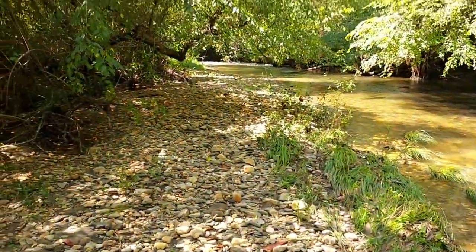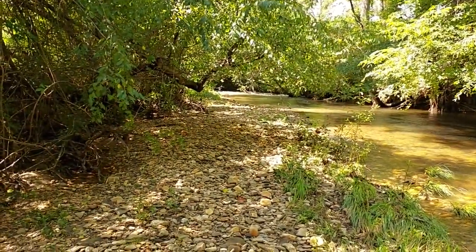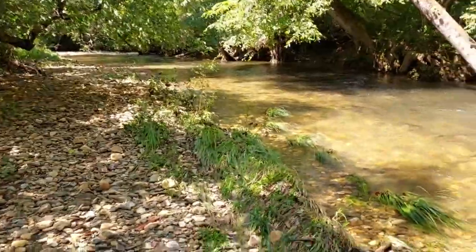The fish dam up there is a little bit too deep to do much on, but I thought I'd get on the back end of this gravel bar and just see what we can find. Looks like there's quite a few things in the water I can see from here.